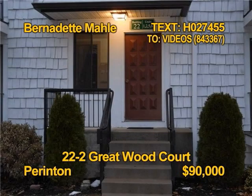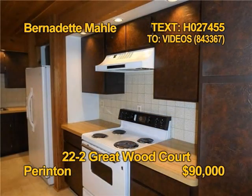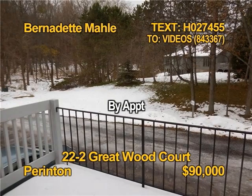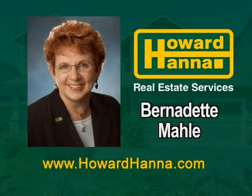Take advantage of a reduced price for this former builder's condo in Parenton. The kitchen has an additional sink for entertaining. Appliances include an electric range, oven, microwave, dishwasher, and refrigerator. You'll find two bedrooms and one full bath. One of two balconies overlooks the woods. Bernadette Mail shows 22 Greatwood Court, Unit 2, by appointment.